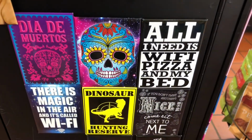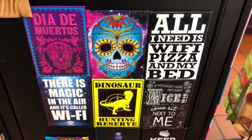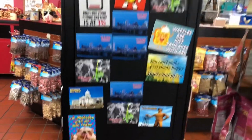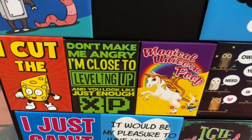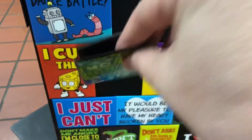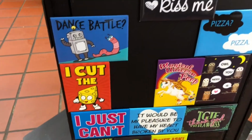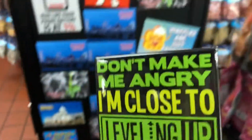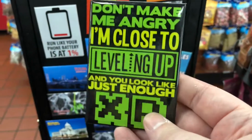I saw these magnets here. One of them spoke to me, definitely caught my eye. All I need is my pizza, my Wi-Fi, and my bed. But this one was even better. It said, "Don't make me angry. I'm close to leveling up and you look like just enough XP." So I had to get that magnet. I absolutely couldn't resist once I saw it. Very much up my alley as a gamer.